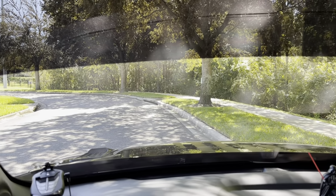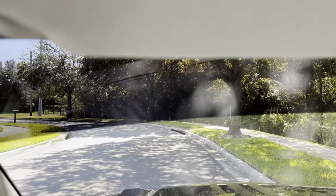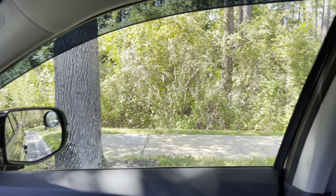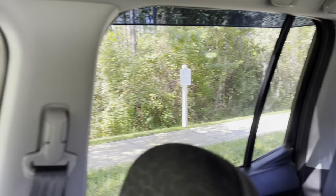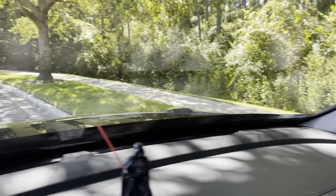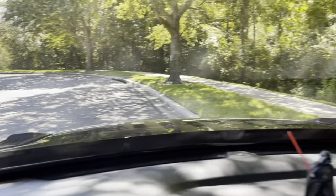And just as a reminder, I did tint the front windshield. Just want you to see how it looks. This is a 35% tint with the 5% strip up on top. My side windows are 20%, and then it gets darker in the back with the 15%. So that's what 15% looks like, down to 20. And I did 35% up front. And that's what my view looks like.